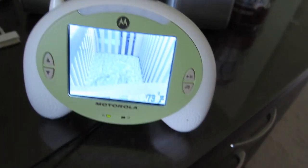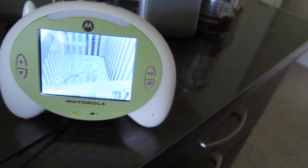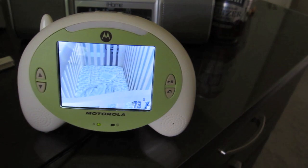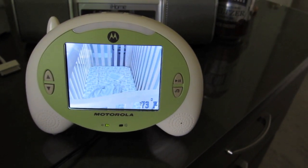We first tried the Summer Infant video monitor and some other ones, and they weren't nearly as good. I was surprised because we had another monitor that we were going to get for another room, and I was blown away by how good the Motorola was in comparison. Because you're always looking for something better. But this thing is the best one on the market, and if you read some of the reviews, you'll see.